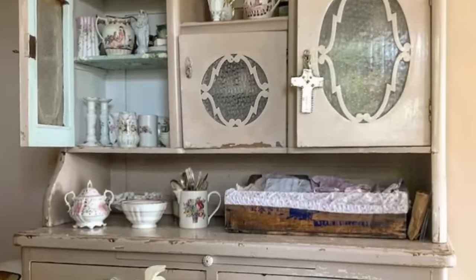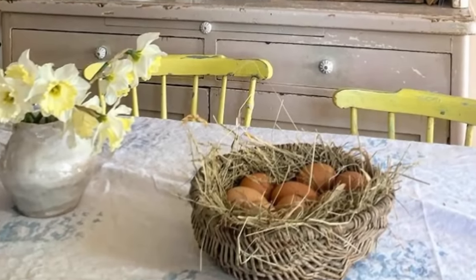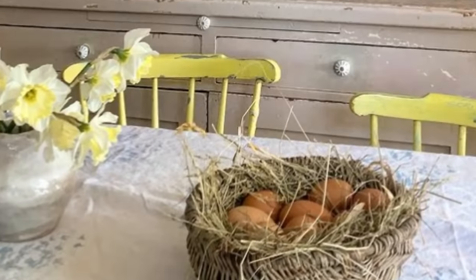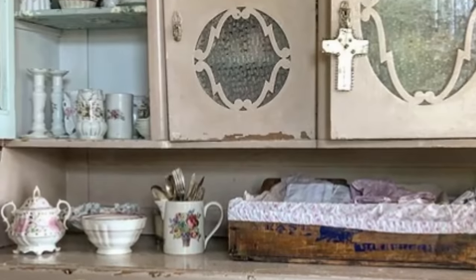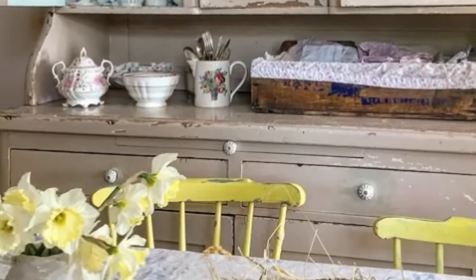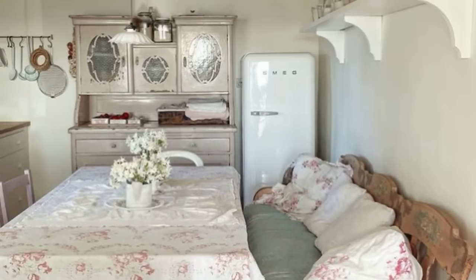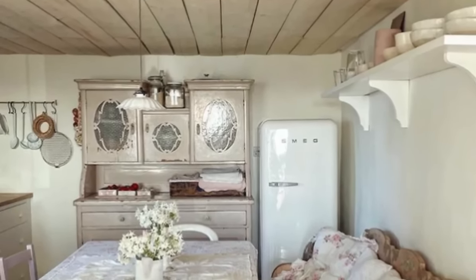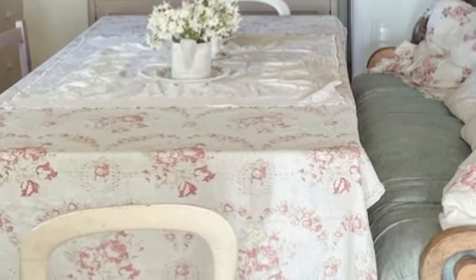In the dining room. Rustic cottage-style dining rooms embrace a cozy and charming aesthetic, inspired by the simplicity and warmth of country living. The key elements of this rustic cabin-style dining room include: wood is a predominant feature in this dining room, with exposed beams, wooden floors, and reclaimed wood furniture creating a warm and welcoming atmosphere.